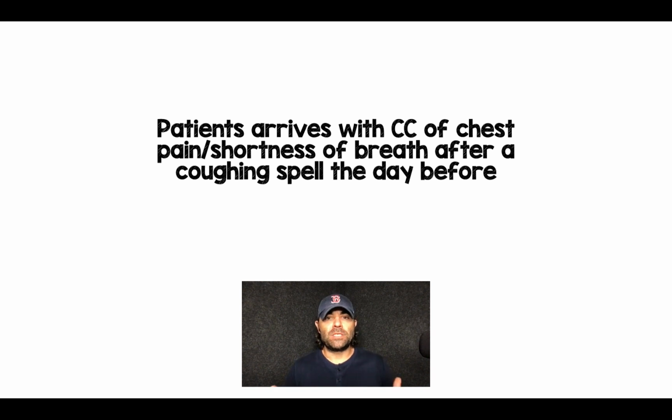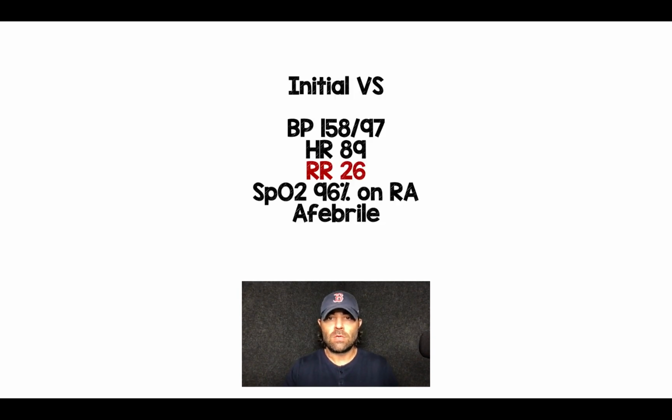So imagine a patient arrives with a chief complaint of chest pain and shortness of breath after a coughing spell the day before. Her initial vital signs are she's a little bit hypertensive at 158 over 97. She's not tachycardic with a heart rate of 89. She is a little tachypneic and does appear a little anxious on exam with a respiratory rate of 26. She's satting, however, 96% on room air, and she's afebrile.